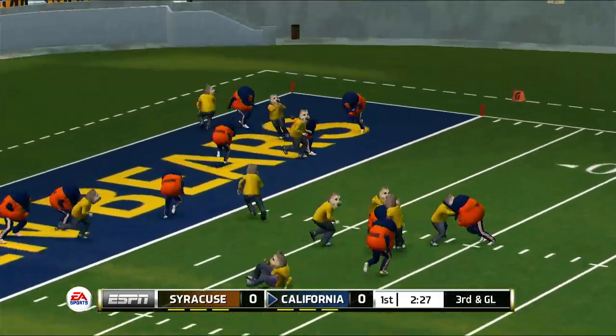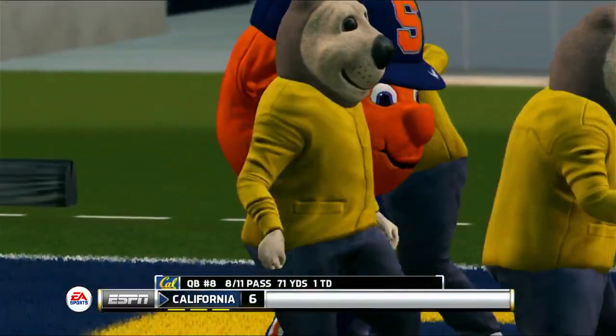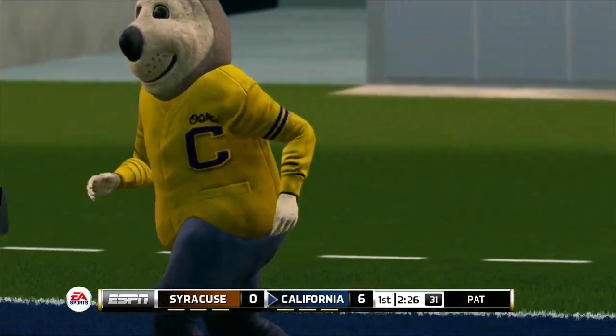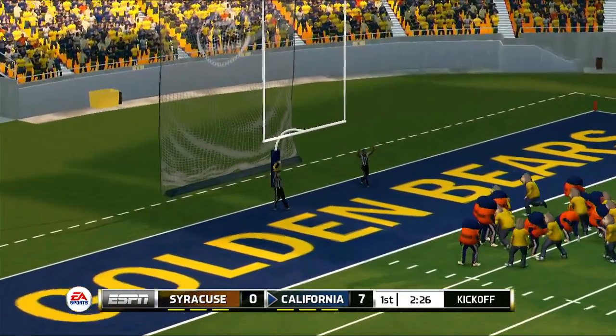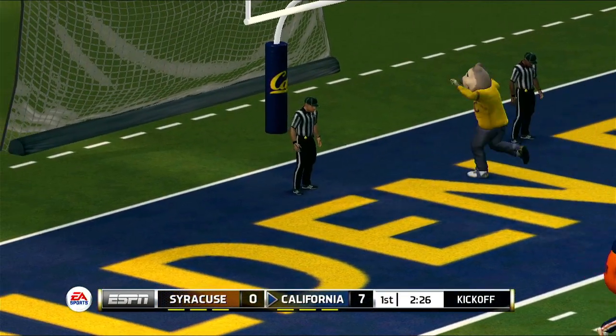He's in trouble. Throws complete. Touchdown. Tacks on the extra point. 12 play, 75-yard drive, and that's good for a touchdown.